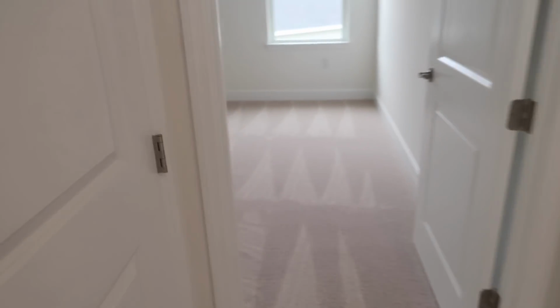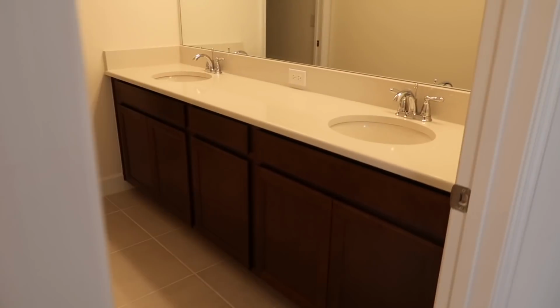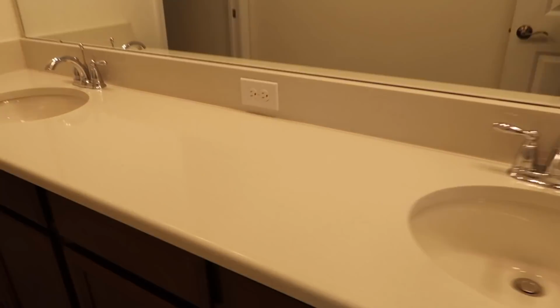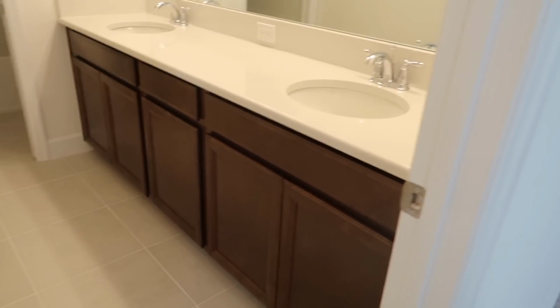This will be Noah's room. Just a basic room for him. He'll have a bunk bed so his cousins can spend the night. And here's their bathroom. I love the double vanity. I'm really excited about that for them. Plenty of space, and we did darker cabinets up here because the white was an upgrade and I'm not going to pay that much more money.